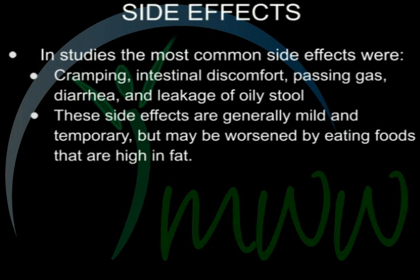In studies, the most common side effects were cramping, intestinal discomfort, passing gas, diarrhea, and leakage of oily stool. These side effects are generally mild and temporary, but may be worsened by eating foods that are high in fat. Again, the recommendations indicate that only 30% of your daily intake of calories should come from fat.